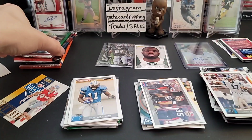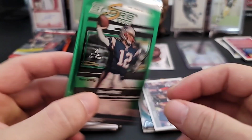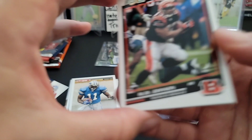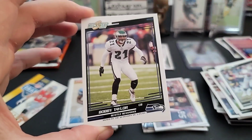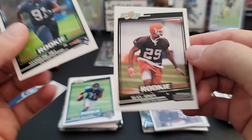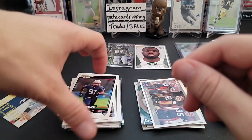Okay, next pack. So I guess we have another chance of getting another Big Ben in here. That'd be kind of neat. Maybe we'll find one. You never know. Score. They do have odds on the back here of different stuff you can find. So we'll just open it and see how we do. All right, Rudy Johnson, Donald Driver, Tim Brown, Bobby Taylor. Here's a rookie of Reggie Williams, Score rookie. Marquise Hill and a Sean Jones. So no Big Ben in there, but I'll take one. That's fine by me.